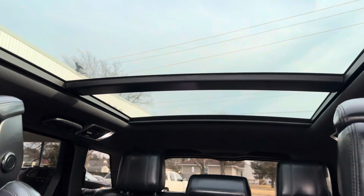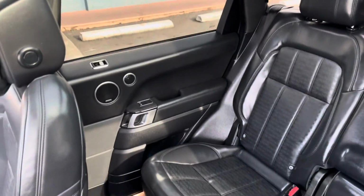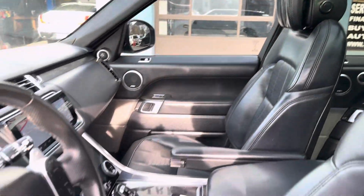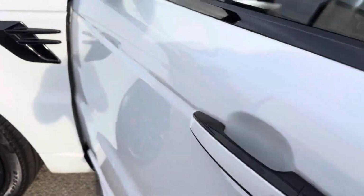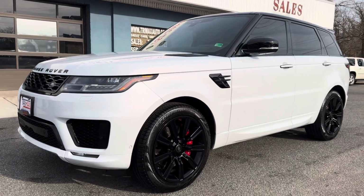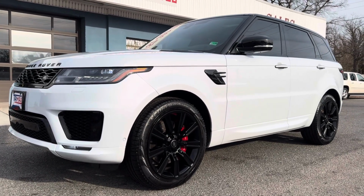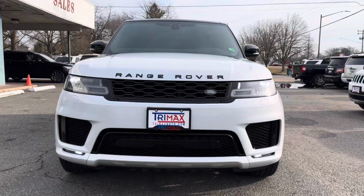Do not worry, there will be plenty of photos on our website. There she is. All right, let's close it up. Look at that color, my dear God. Gorgeous, absolutely gorgeous. All right, let's take a look at this bad boy. Everything closed up.